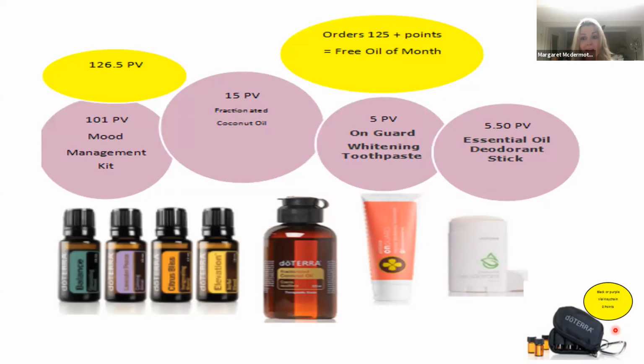So that pouch, I highly recommend that everybody gets one of those little pouches. And they are available again in the back office. You can buy them online with your Loyalty Rewards orders.